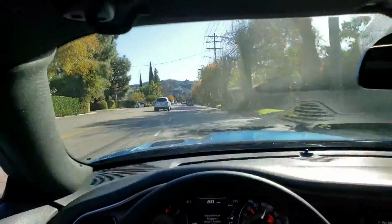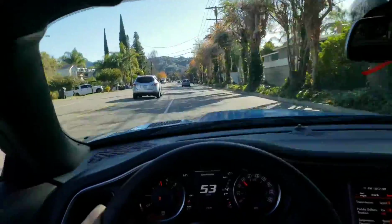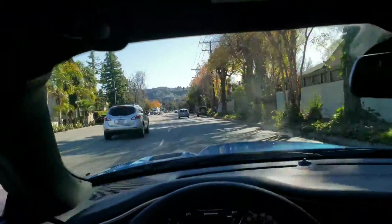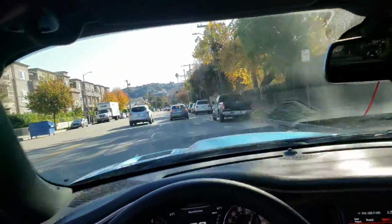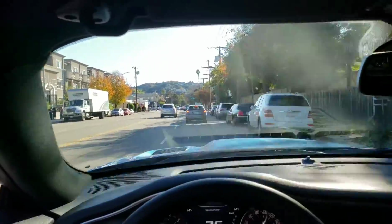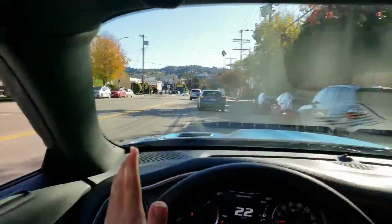Woo! Yeah, baby! See, this is why you pick Dodge Challenger. I was always a Mustang guy all my life. I still am. I'm not gonna lie, I do feel a little guilty that I didn't buy a Mustang. Just because, you know, I always wanted one.